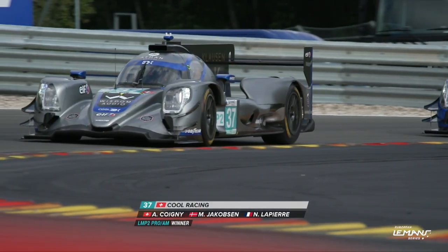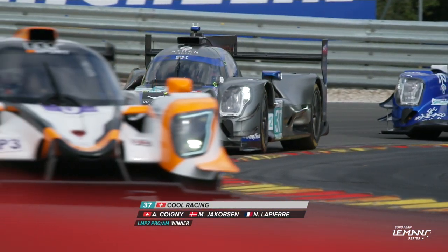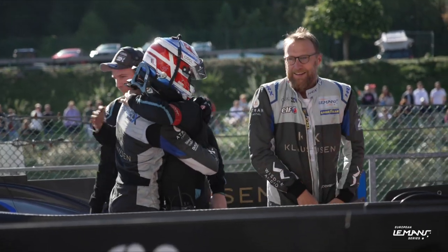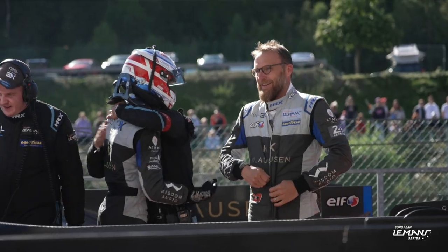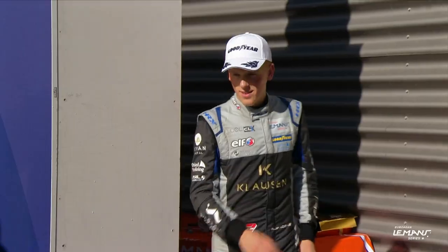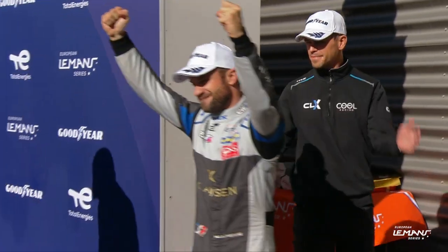After an up-and-down race, our LMP2 Pro-Am winners were Cool Racing's crew, Alex Quinn, Nico Lapierre and Malthe Jakobsen. I felt like we had quite a good pace and was able to keep the gap down to the APR car. But then at the first pit stop after the safety car, as we stopped earlier to put me in the car, we had to fuel for a few seconds longer. So I lost the position to the Algarve car, but we managed to keep the position, but it was super tight with the restarts and Louis right behind and so on. But I had a lot of fun out there.